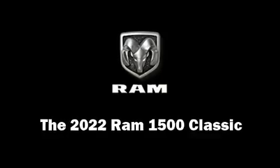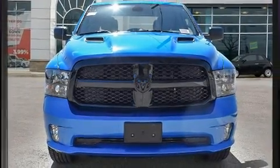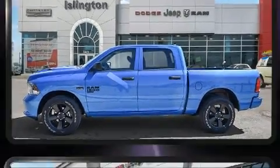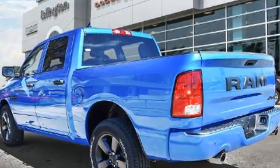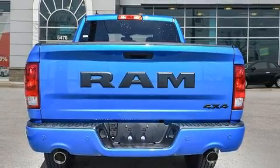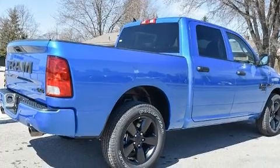Introducing the 2022 Ram 1500 Classic. It features an automatic transmission, four-wheel drive, and a powerful eight-cylinder engine. Top features include cruise control, a tachometer, variably intermittent wipers, a rear step bumper, heated seats, power door mirrors and heated door mirrors, a trailer hitch, and one-touch window functionality.